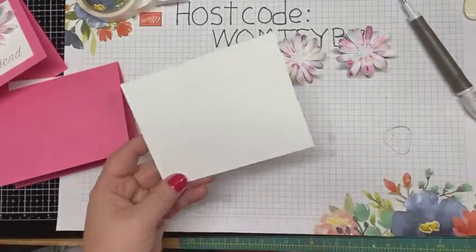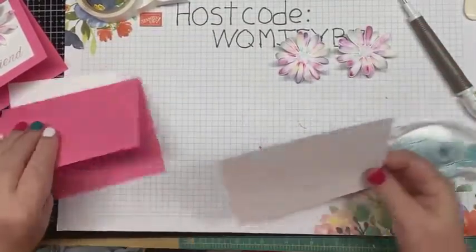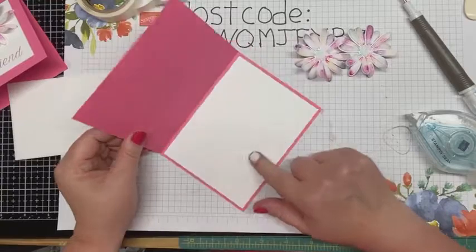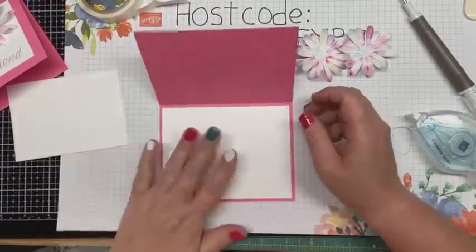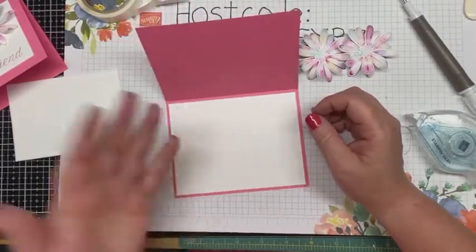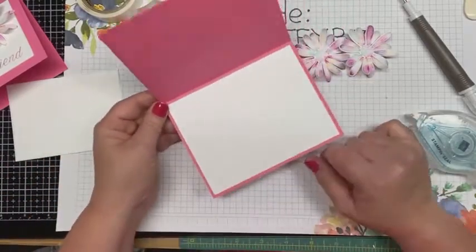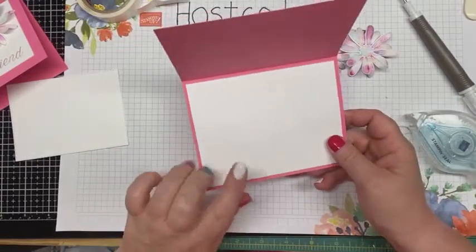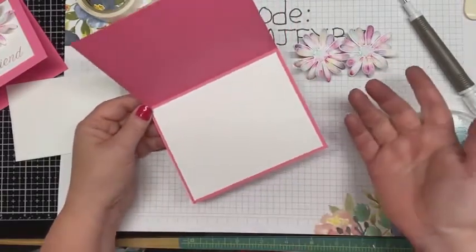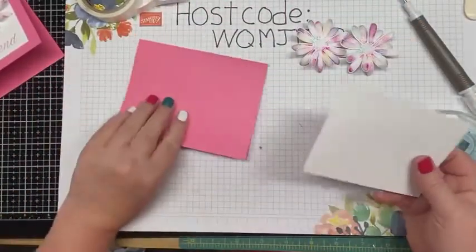This piece of Basic White, we're going to layer on the inside. So I'm just using Stampin' Seal. So this is cut 5 1/4 by 4 to go on the inside, so you have a nice place to write. On these colors, I always put a piece of Whisper White or Very Vanilla on the inside, no matter what color it is, unless it's a Very Vanilla or Whisper White card base. It just frames up your card so nicely. It gives you a nice place to write. If you didn't want to use your cardstock on the inside, you could take a piece of computer paper, printer paper, cut it out 5 1/4 by 4 and put it on the inside. But that's a little tip to save money.